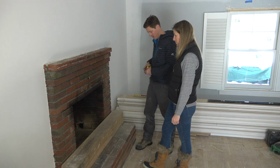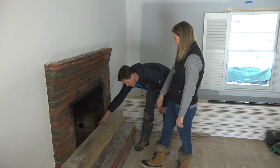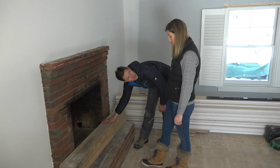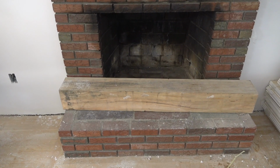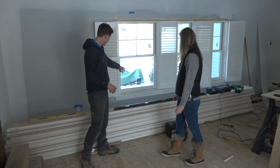This beam, once this gets sanded, it'll be really nice. Oh, I didn't even see that. Yeah, so this is solid maple. Cool. So we'll sand it out. It'll have a natural color to it. Yeah. Shutters will stay. I'm gonna leave this broken window.